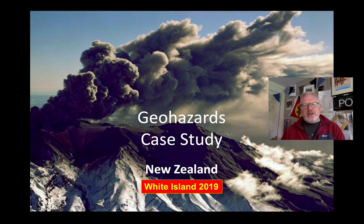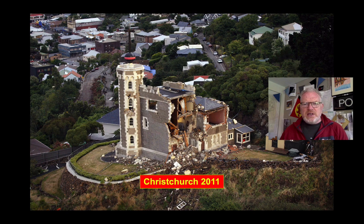Now, in recent years, we've seen the geological activity and the hazards it poses in New Zealand. There was this eruption of the White Island volcano, killing tourists that were visiting an active volcano back in 2019. In 2011, the city of Christchurch was devastated by a series of earthquakes, which resulted in about 80% of its city centre having to be rebuilt. A generational change in the city. So clearly, New Zealand has some significant geological hazards.